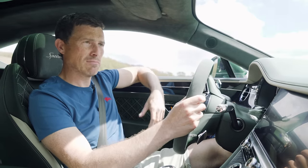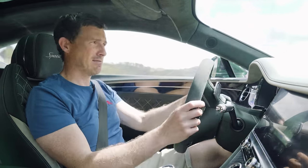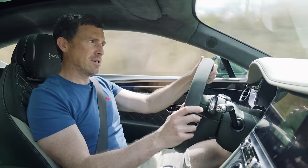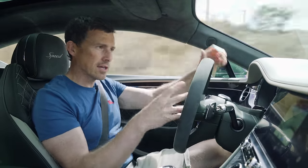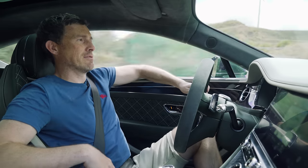It's an 8-speed dual clutch system. So when you're changing gears yourself, it's lightning fast. It's the same gearbox you get in Porsches, by the way. However, when you put it into automatic mode, it's pretty good at slurring the gears together so you can just waft about in Bentley luxury.